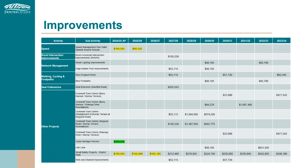You need to put the numbers in for the whole 9 years, but we will be refining 27, 28 onwards into 25. So we'll put it in. There's an opportunity to relook at what priorities are prior to our NZTA bid again. Cool. And what else is there?